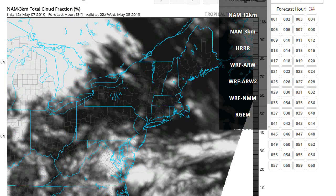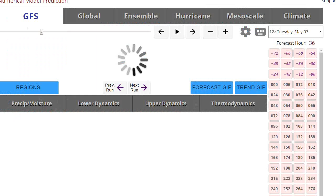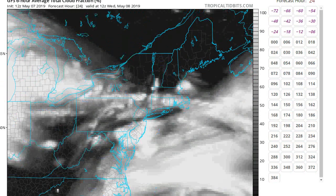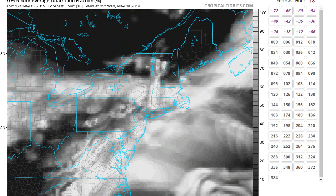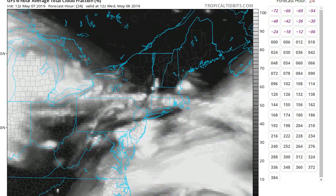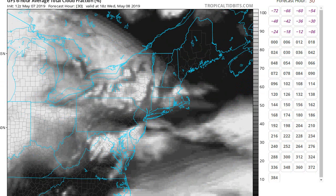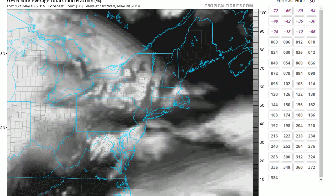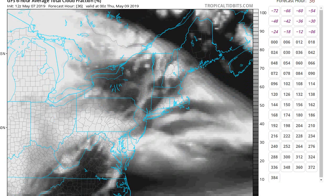So let's look at the GFS. Probably the same thing. Here we go on the GFS. You see, there's the front coming through, but the problem is it gets kind of hung up to the south of us, and we never really clear out completely. Maybe there'll be a little bit of clear sky every now and then, but it won't be a clear day.